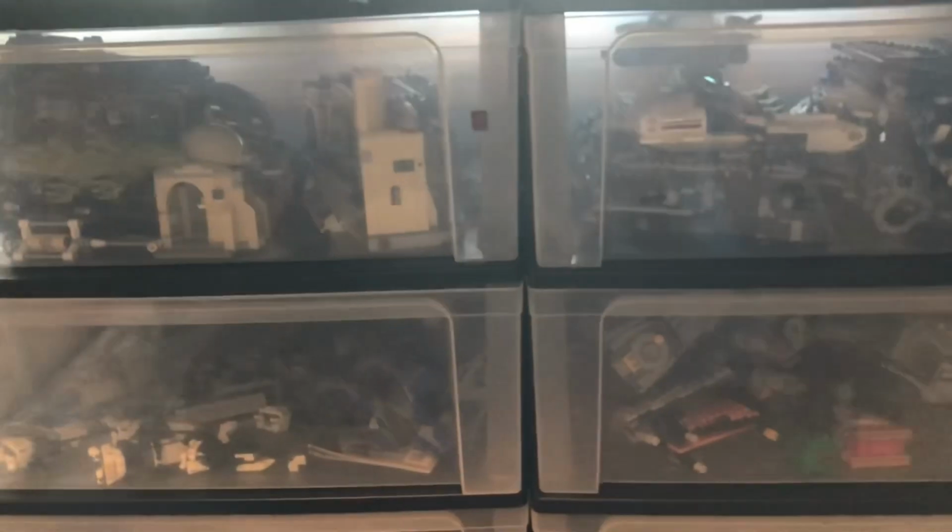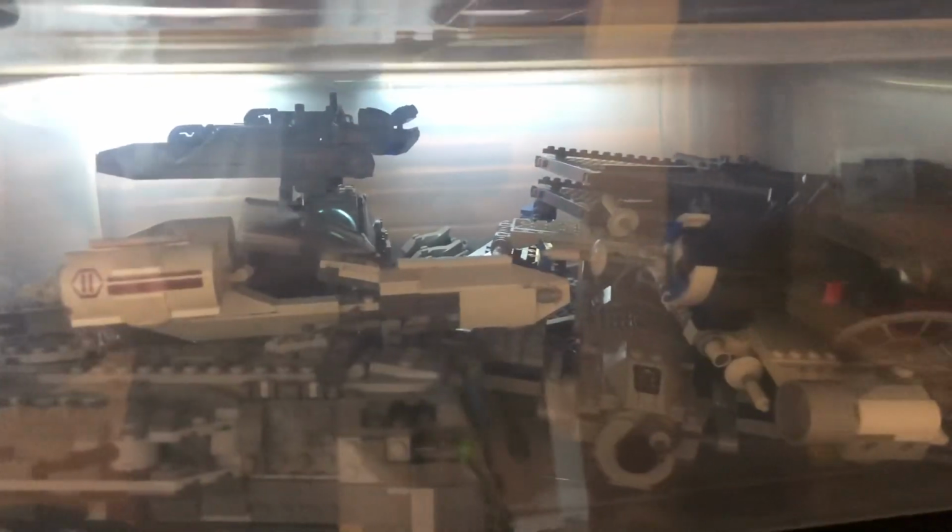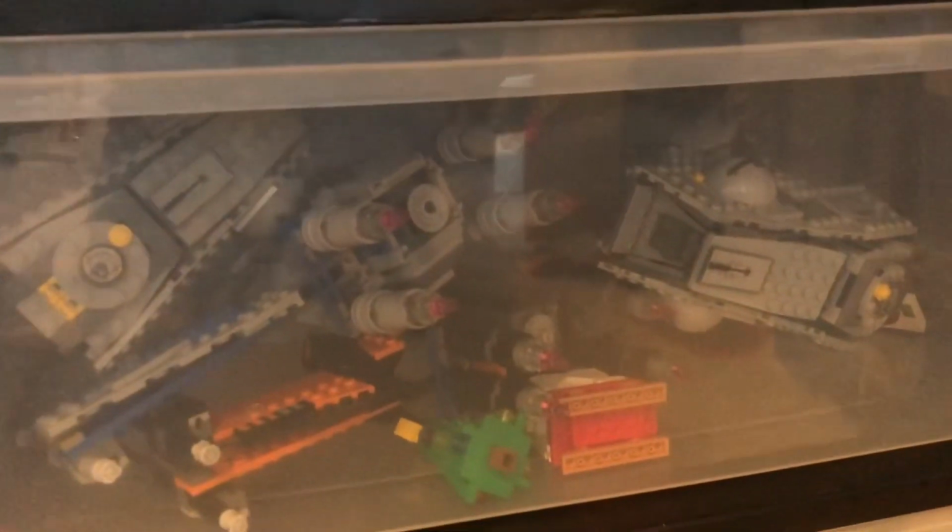And then I also have these clear display bins that also do a good job of keeping the dust away from sets. There's quite a variety of battle pack sets, other smaller things. You got Krennic Shuttle, some Tatooine sets, as well as some Umbaran tanks back there and other cool sets. Lots of sets in there. These are all complete. They're just kind of stored away.